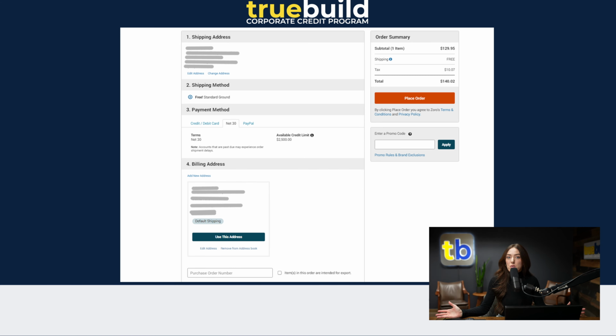We always recommend using the business address for everything. Use your business address as your shipping and your billing, and you can never go wrong. You'll never risk your trade line not reporting where it should. So that's always the default. And then shipping method. And then under payment method here, the important part, you have options.